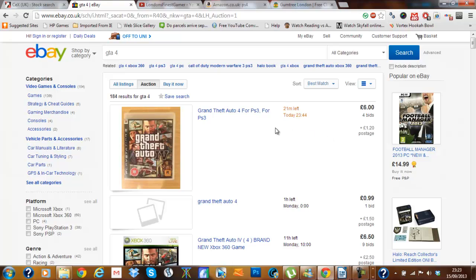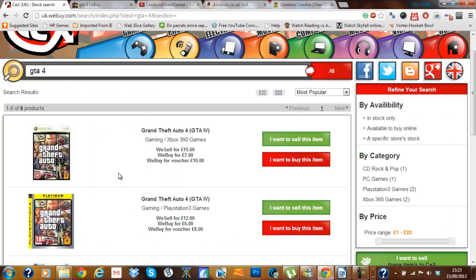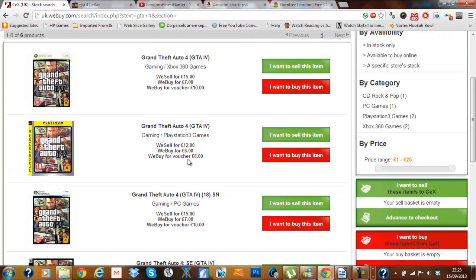Now, what you want to do, to know what game to buy or not, is open up a tab, and I use CEX. I want to show you this bit where it says we sell GTA for £15. We also buy GTA for £7. Keep in mind, Xbox and PS3 are different prices, and the reason why is because PS3 uses Blu-ray. I'm not trying to start a console war, but because it's a Blu-ray disc, it costs more.